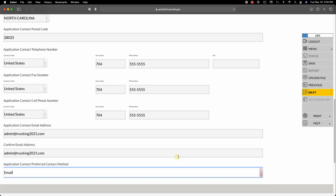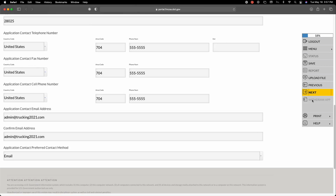All right. Or you could do both. You're going to get a lot of mail and you're going to throw away a lot of mail. Make sure that email address you put right here is one that you can monitor and keep up with. Okay. All right, cool. Next.